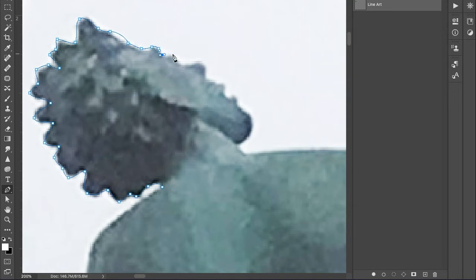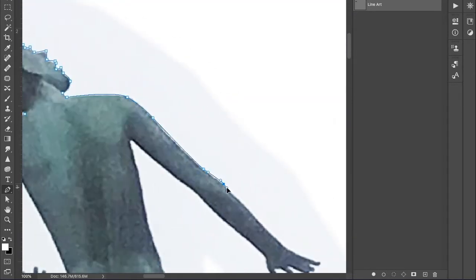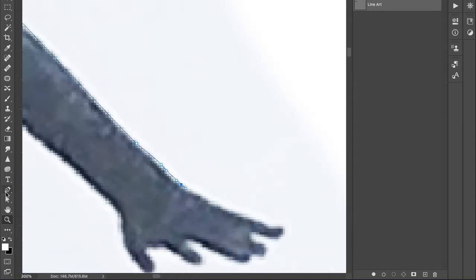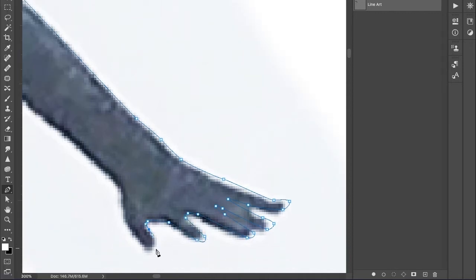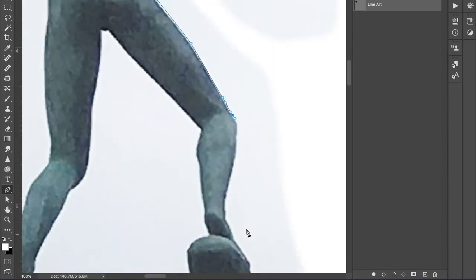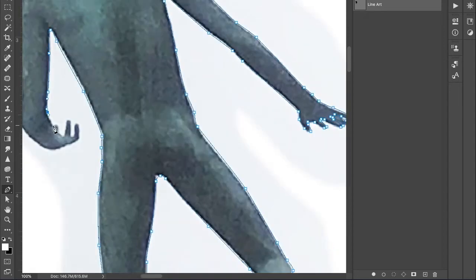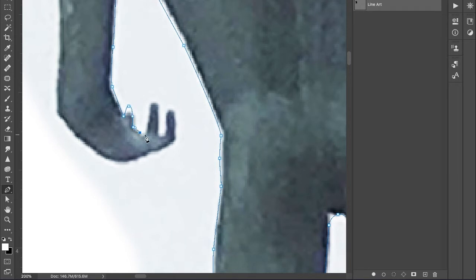I'm emphasizing certain aspects of the sculpture a little bit more than the photograph shows, for the sake of it being a good piece of artwork when I do the illustration. Even in the hand, I'm going to accentuate the fingers a little bit so it shows up better, and the space between the fingers. Again, I'm accentuating certain areas for the sake of the composition. There I go back into the fingers, making them a little bit longer.